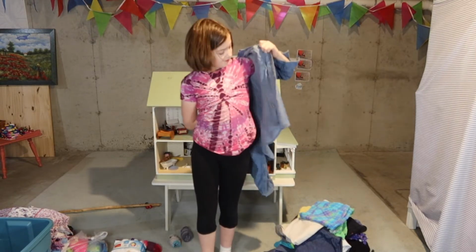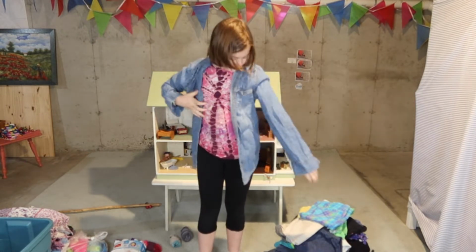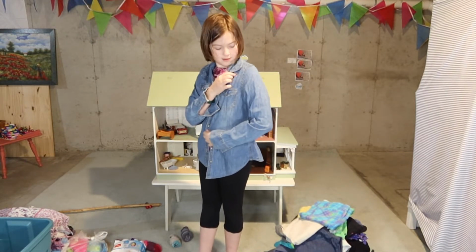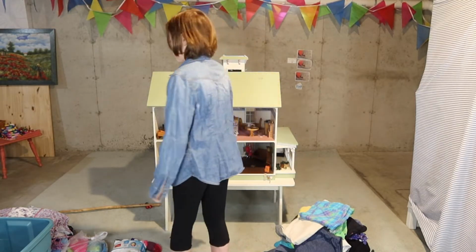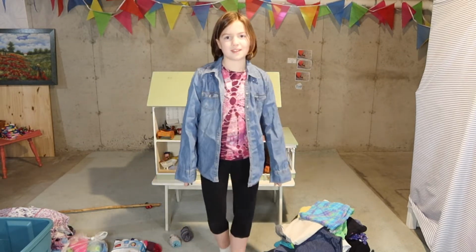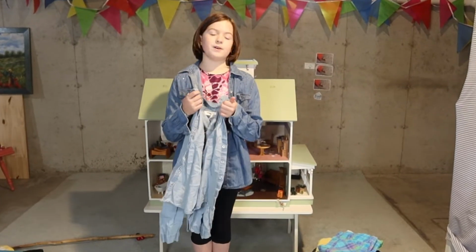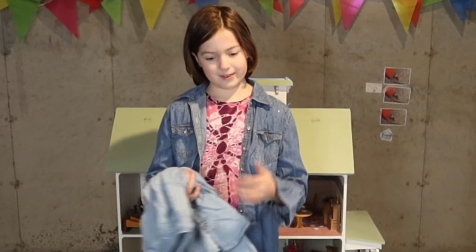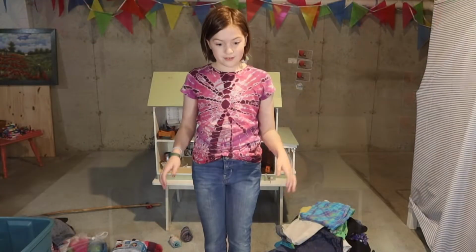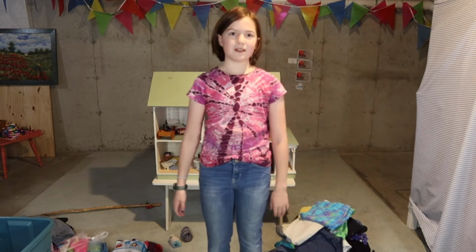This is a nice denim jacket. And it's also from Rose, and it has some beads. I like it. So this denim jacket was the one that I tried on earlier, but I think I'm gonna pass this one on because this one is a little bigger. So these ones are a little big, but I think they're for September.